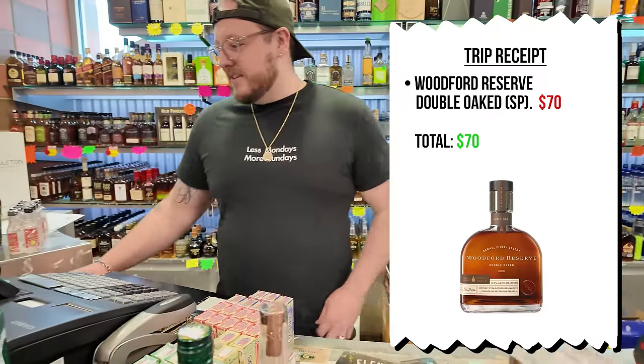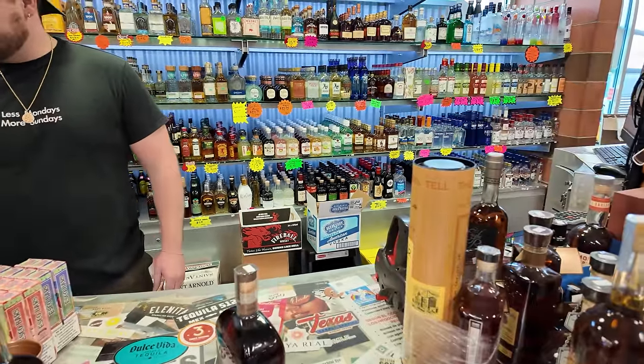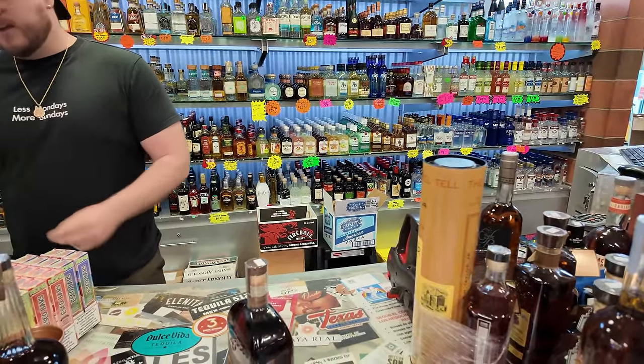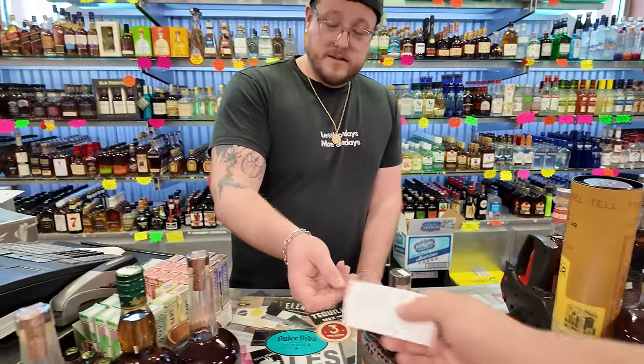So I saw you looking at that Old Forester. That's probably my favorite. That's a good one. I come across a lot of those lately. Yeah. Open bottles, you can judge for yourself. You got an open bottle of that? I do. All right, let's try it.